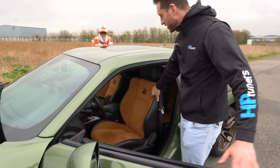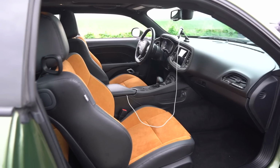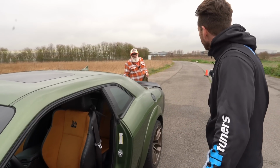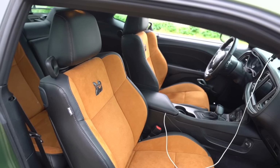Now, would you describe this as like a fudge colour interior? It's caramel, yeah, and apparently only 1% of all Dodge Challengers have been made with it. Oh, okay. Have a look inside. But it's auto, as all the American stuff quite often is.